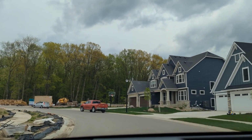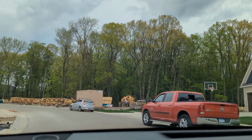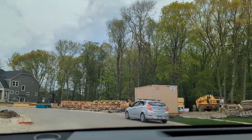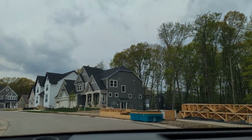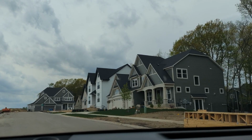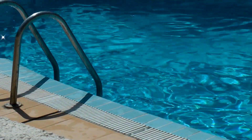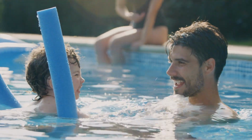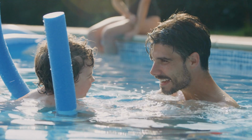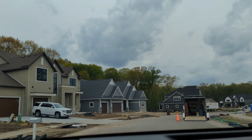These are pretty standard with 4-car garages. Beautiful wooded areas. I do know that there is a community pool and a community center here where you can have parties and things like that. And I do believe this is where my client is having their house built, down this way.